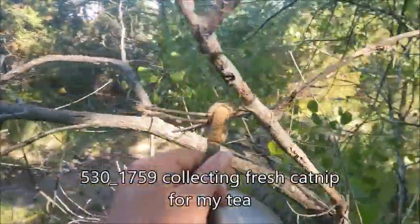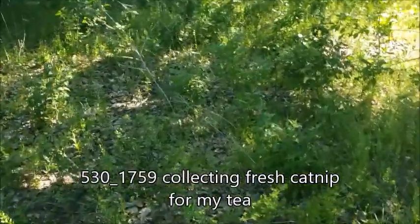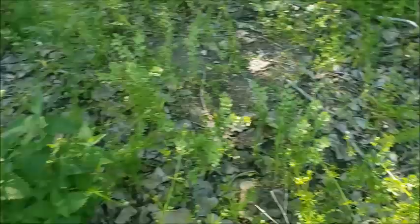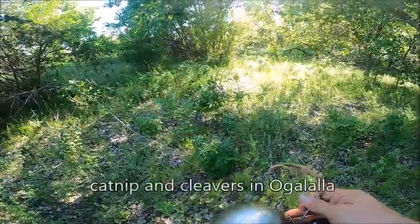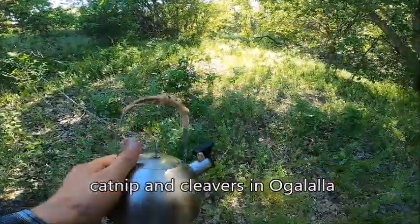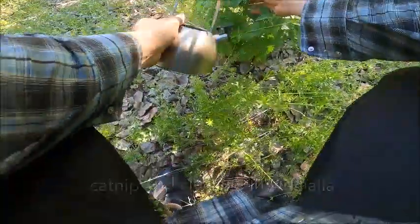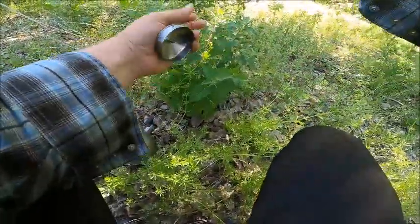Alright, I'm gonna make a catnip and cleaver tea for the evening time with extra catnip. Since catnip and cleavers are all around, just take advantage of these two things. Okay, so I'm gonna fill this thing up full of catnip and cleavers. They're intertwined. Look at that. They're right in the catnip anyway.